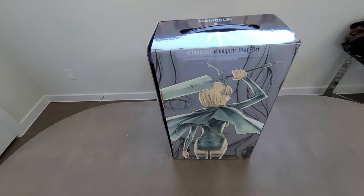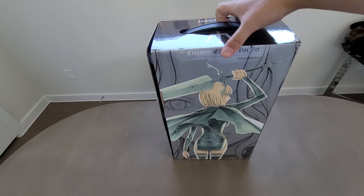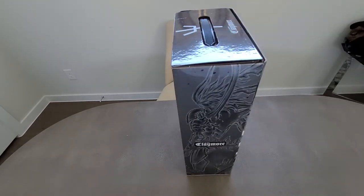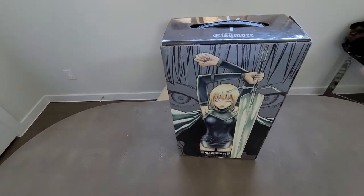Here's the back. Claire again with her little claymore. That's the six shot. And then we have another side, and this is one of the awakened ones. He looks pretty badass. He was pretty badass in the story. Alright, so there's that.